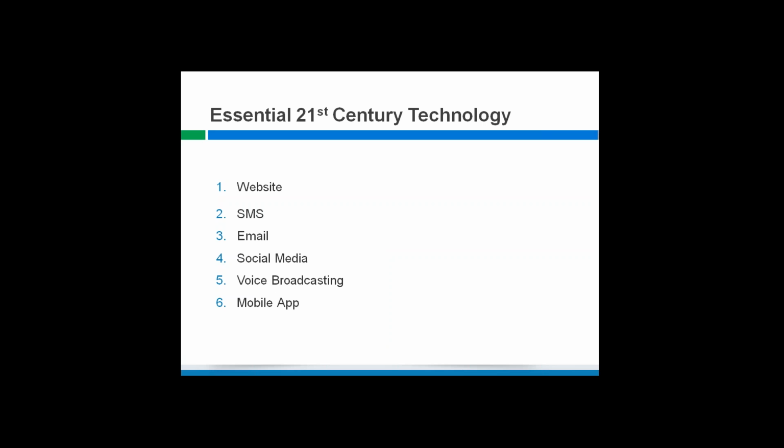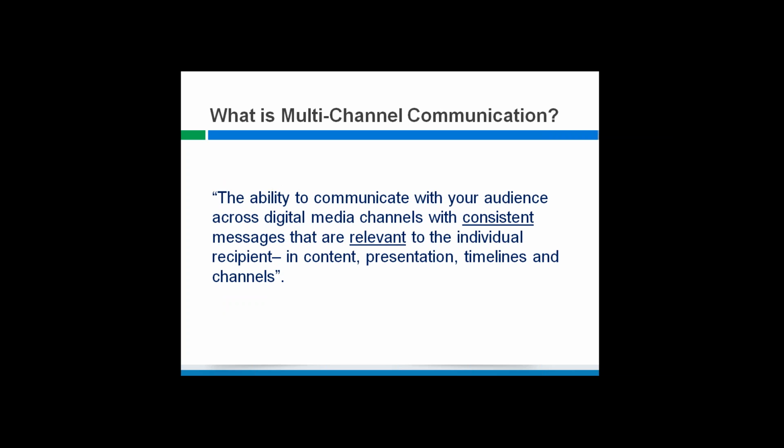Key tools that we want to talk about would include website, SMS text messaging, email, social media, voice broadcasting, and mobile apps. And to be successful today, you must be able to swiftly and professionally communicate and respond to your audience across a broad range of channels and interact with them in a personal way. And this includes voice, chat, text, email, and as I said, app. So multiple channels, and if done properly, which is the goal, can provide a complete user experience that's engaging.